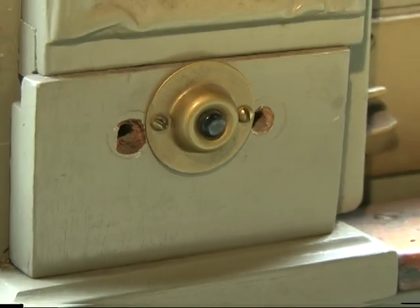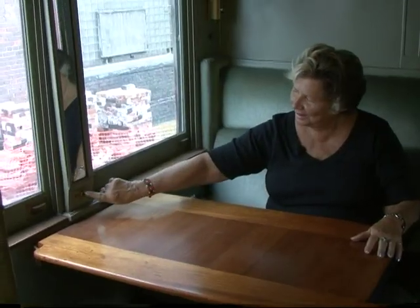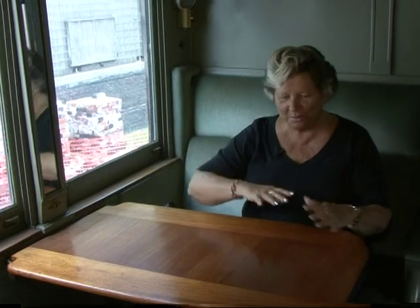And also, if you wanted anything from the porter, notice your call button is right there under that mirror. So he would know exactly which seat to come to. I could push the button and he would come.